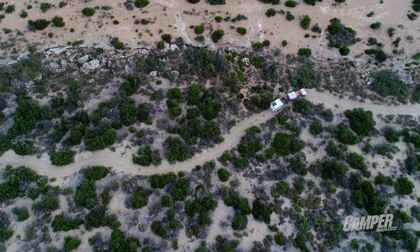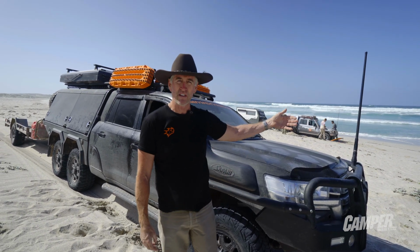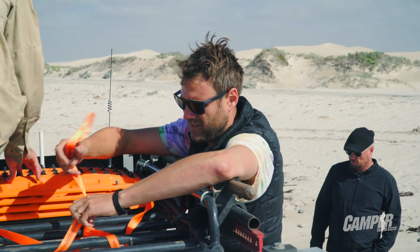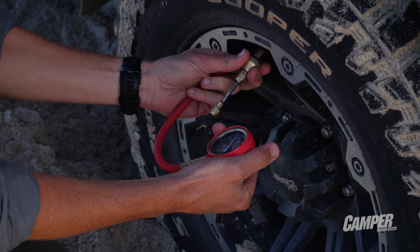So the 79 stuck. These beaches are a little bit different to what we've got in Queensland. In Queensland we tend to drive close to the water's edge because it's nice and firm, but down here it's soft and it can have buried seaweed, so it's quite treacherous. As you can see, he's having trouble just getting up the beach. It's quite a gentle slope, but it's still really soft.